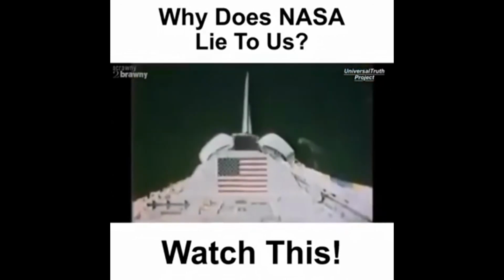This is a picture of the INSAT actually being deployed from the spacecraft. Did you see it in the background? There was a guy in the background, man. I'm not kidding you. You can't deny that that's someone in the background. There's a guy moving in the background.